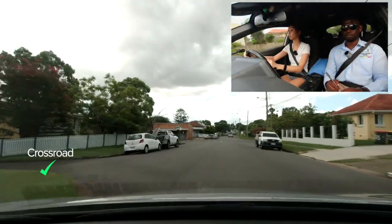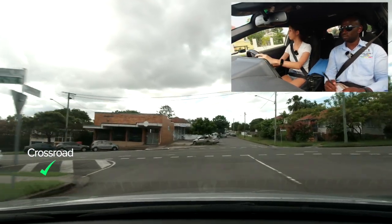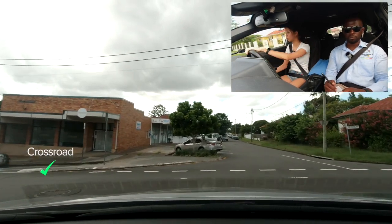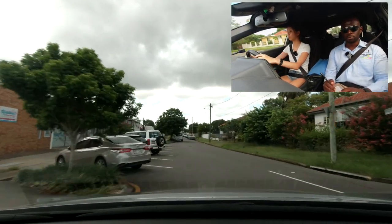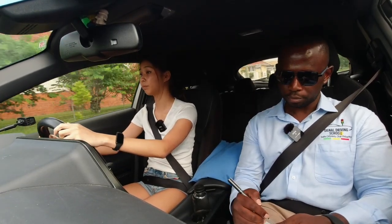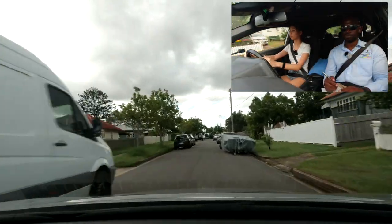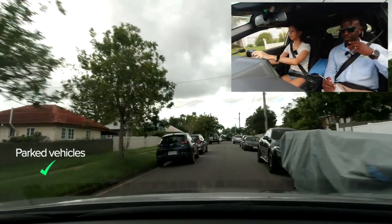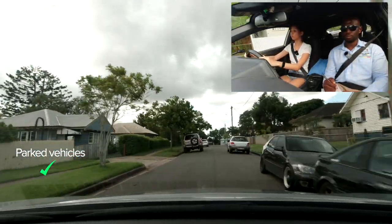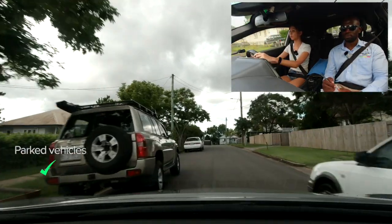This intersection usually confuses a lot of drivers, and a lot of them actually end up on the wrong side of the road, but Stephanie recognizes this and she does well to keep left. At the end of the road, turn right. Yep. There's a lot of parked vehicles and the gap is actually quite tight, and Stephanie manages to go through nicely without getting too close to the left or too close to the right.